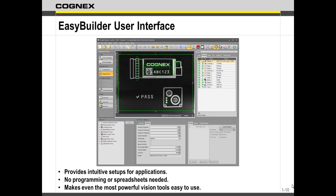So it's great for intuitive steps for your application. You don't need to know anything about programming. And you can actually play with some of the vision tools.